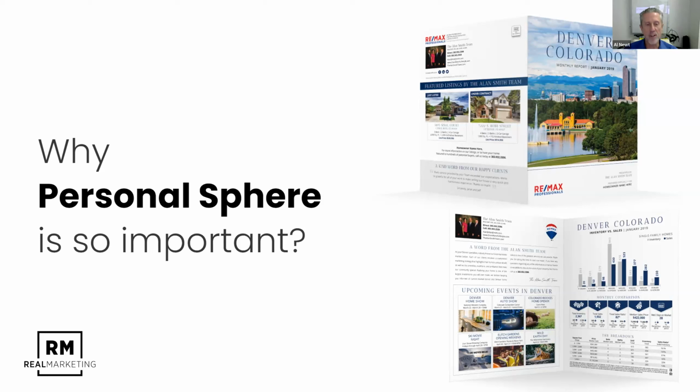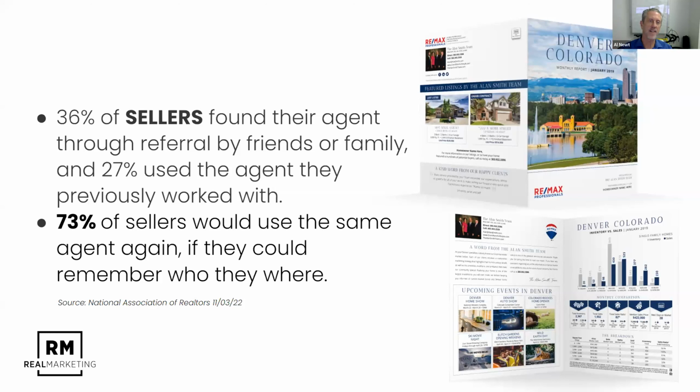All right, guys. So why personal sphere is so important. As you can see here, here's an example of a personal sphere piece. This is printed on an 11x17 sheet of paper, folded in half to create 4 pages. Here's a great fact: 36% of sellers found their agent through referral by friends or family, and 27% used the agent they previously worked with. 73% of sellers would use the same agent again if they could remember who they were.